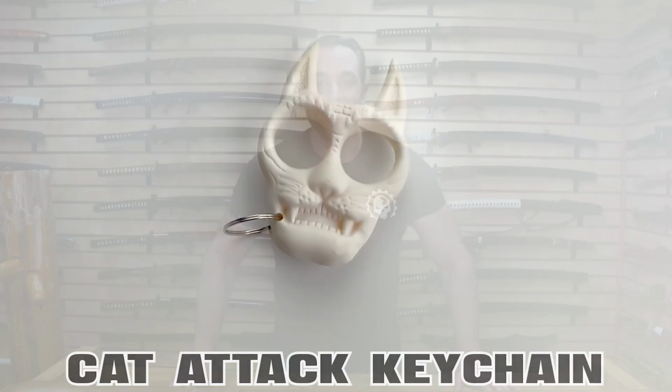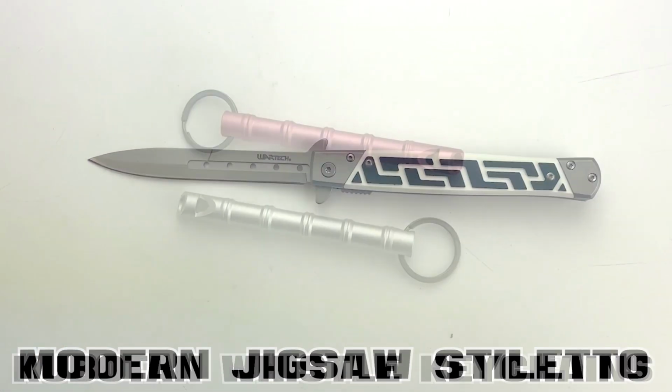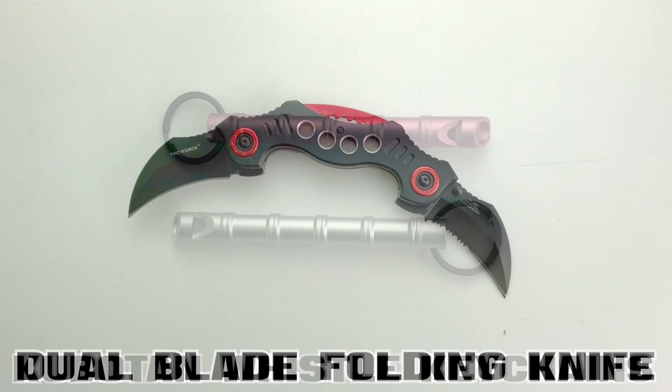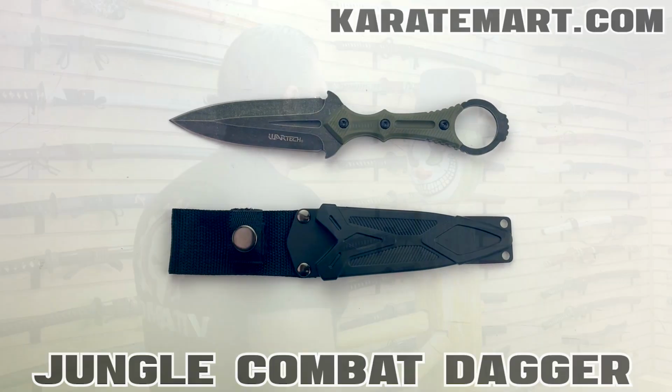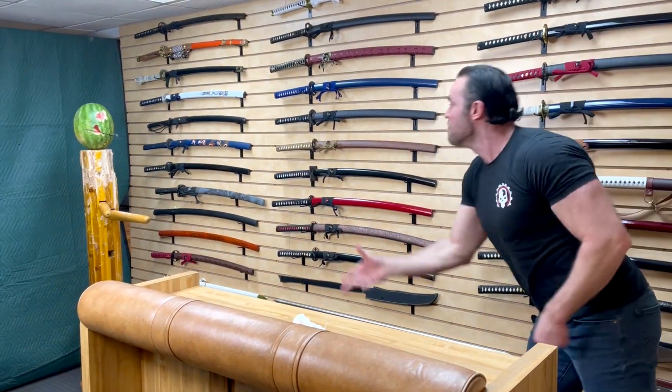So last week, I showed you guys some of the newest everyday carry weapons that we recently added to the KarateMart.com website. And then I asked you to go to the community tab and vote for which one you like best. And you guys went to the community tab and voted for the Jungle Combat Dagger. Excellent choice, guys. I absolutely love this knife. It was definitely my favorite, so excellent choice.